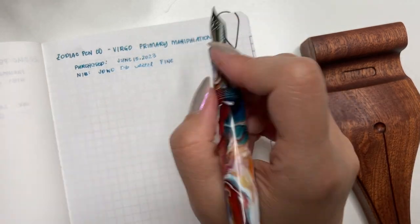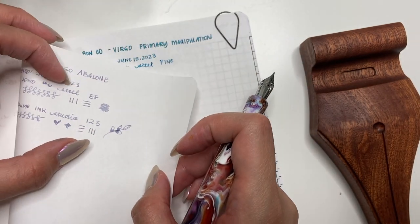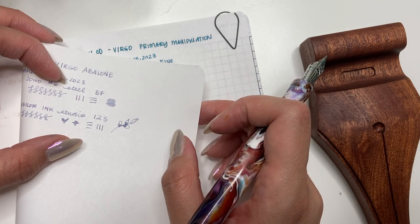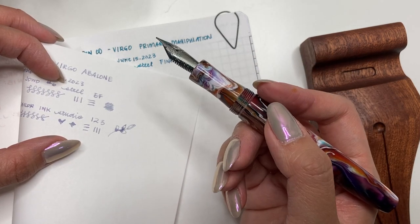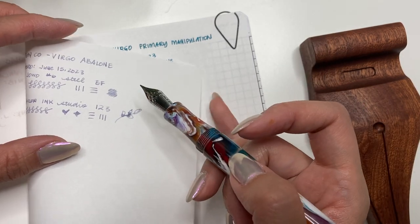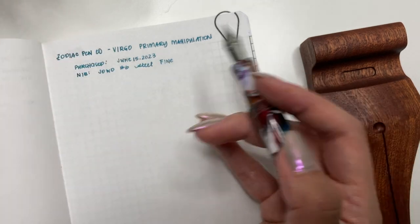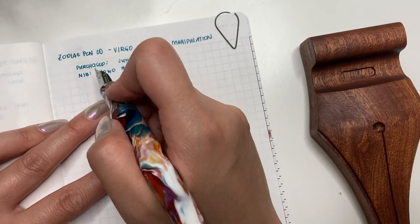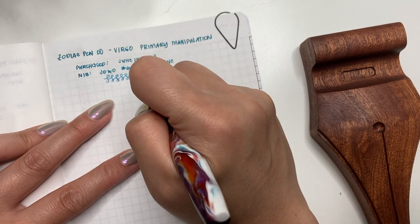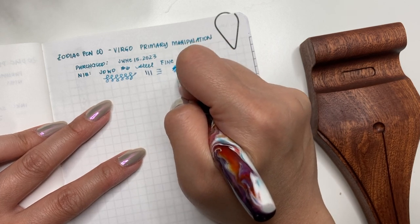So I like going in between the fine and the extra fine, but you can already see a bit of a difference between the two. Again, I'm not using the same ink. The ink that I'm using in the Primary Manipulation is a Pilot Oroshizuku, so definitely wetter than most Sailor inks, but you can see just a bit of the line variation already, and the line width difference. But this nib is so smooth and so wet with this ink.